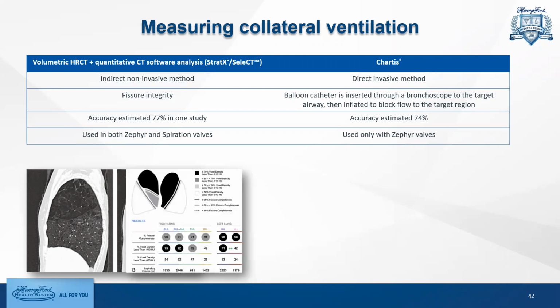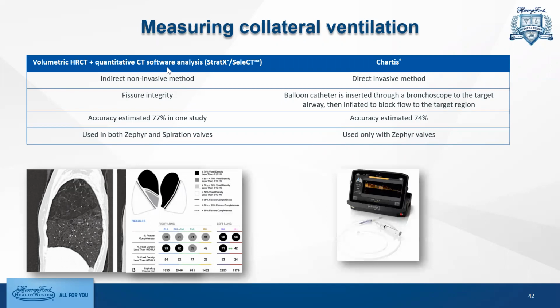If you've ever seen this quantitative CT software, for the Zephyr valves it's called StratX. For the Spiration valve, it's SeleCT. It's an AI that gives you an analysis. It tells you which lobe is more destroyed in comparison to the other and how complete your fissures are, in the form of a percentage.